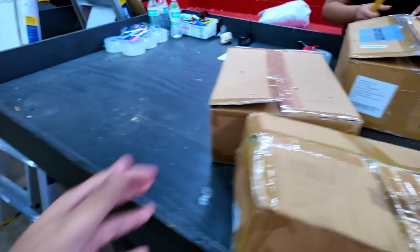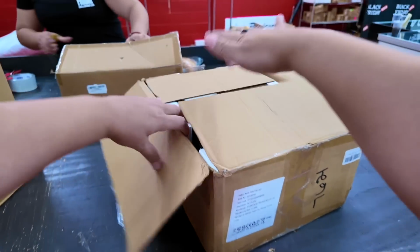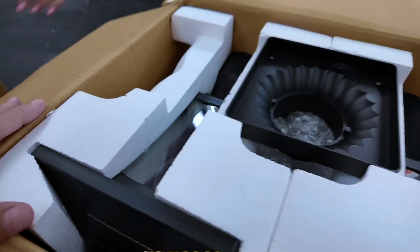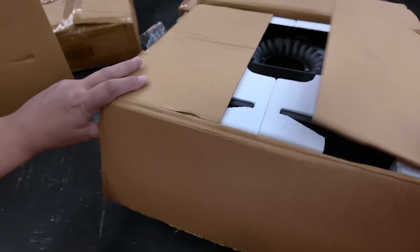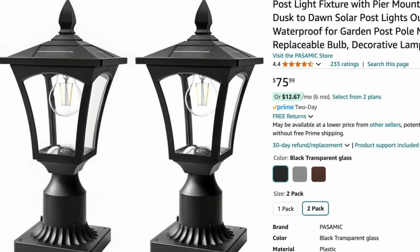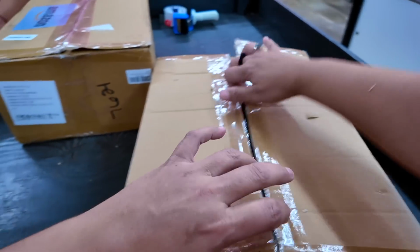As I previously mentioned, I cannot open any of my own boxes, so I take maybe 2 or 3 trips to customer service before I end up checking out. At this stop, I wanted to check out these solar post lights. Usually anything solar sells very, very well on my page. This set of 2 solar post lights was roughly $76 on Amazon. I ended up selling the set for $25.